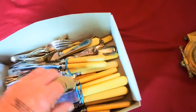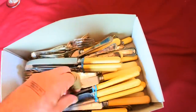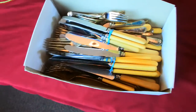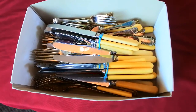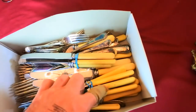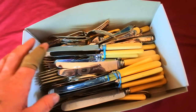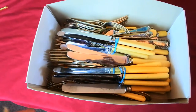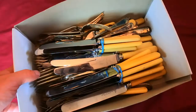So I'll break this down now into little groups, and I'll say £2 for a group there, and £2 for a group there, and £2, and so on. And anything that's not good enough goes in my scrap box. This box of cutlery cost me a fiver, and there's quite a few kilos in here of brass. Obviously these are not brass, these are steel and simulated bone handles. But there's enough of the cutlery in here to sell on. I'll probably get £10 or £15 for the pieces I can set up. And then there's probably going to be half a kilo to a kilo to go in my scrap box towards Christmas.